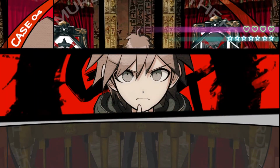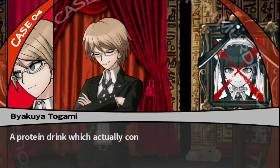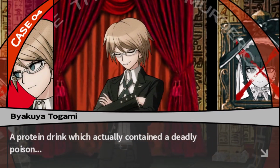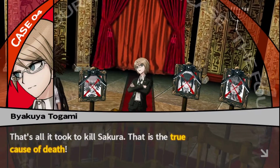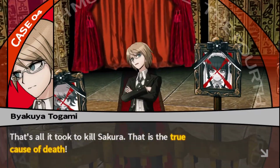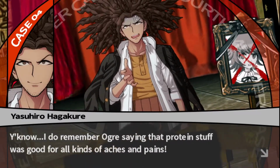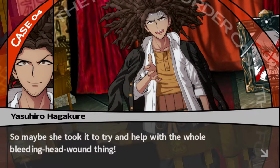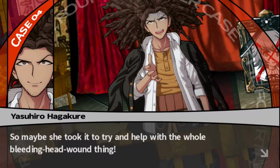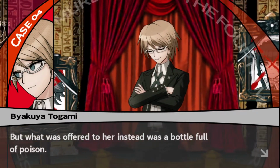I got it! You're saying they gave her a protein drink, right? A protein drink which actually contained a deadly poison. What? That's all it took to kill Sakura. That is the true cause of death. You know? I do remember Ogre saying the protein stuff was good for all kinds of aches and pains. So maybe she took it to try and help with the whole bleeding head wound thing. But what was offered to her instead was a bottle full of poison.